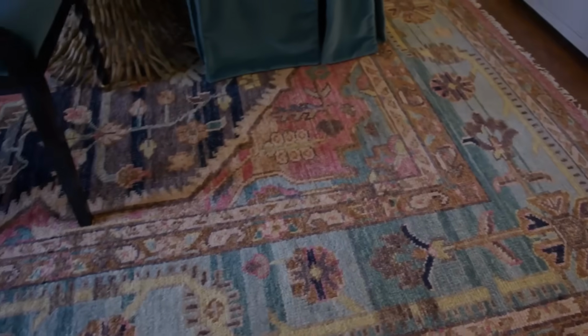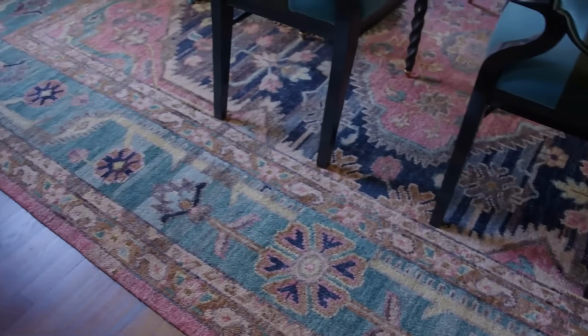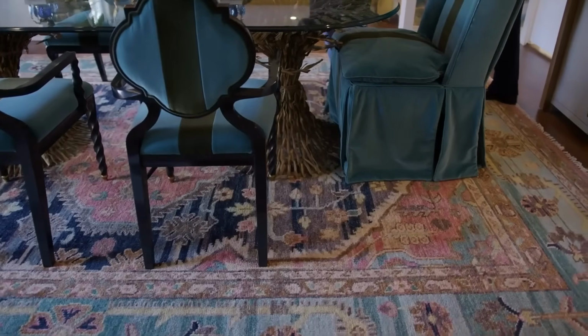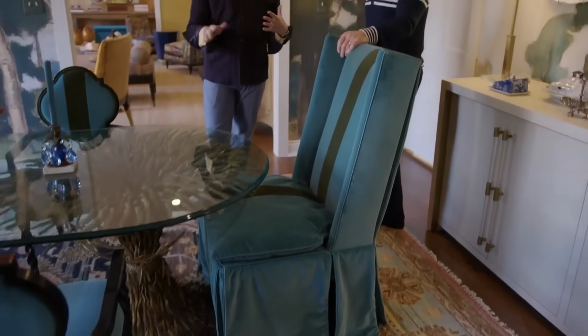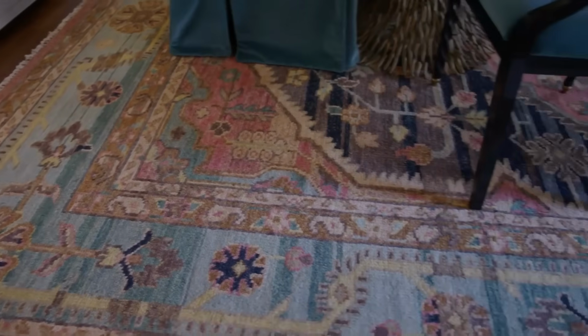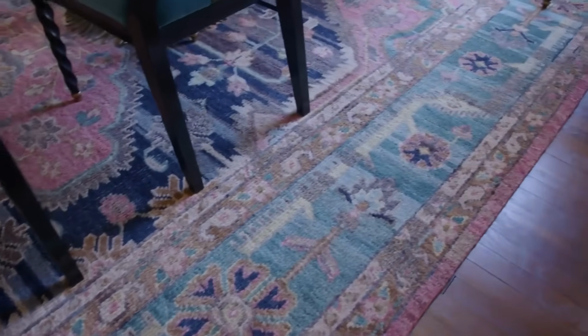So the rug is actually from a company called Jaipur. It's a brand new rug, but it was kind of the find of the century. There's always a color story when you're working on a house, the story that moves you through. And I would have never told you that the color that finds its way through our whole house is a strange tealish green color.